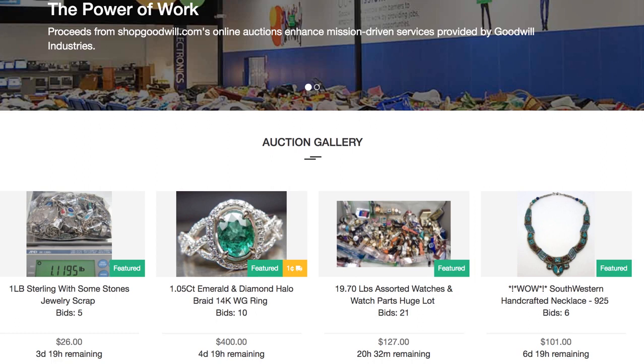So how many products a month are sold? I believe for Goodwill of Orange County, it's about 9,000 to 10,000 items a month. Okay, and is that growing? Yes. Shop Goodwill has been growing about 15% year over year for the last 10 to 15 years. That's pretty good. I think that's in line with Amazon. The numbers are a little bit larger, but the percentages are pretty close.